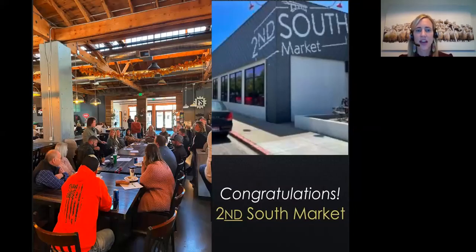From the onset, Second South Market owners have 2 primary goals in mind: preserve the original 1926 open space and its amazing history, and create a distinctive, unique environment that would offer a strong sense of place in the community. Second South Market exhibits outstanding implementation of smart growth principles.